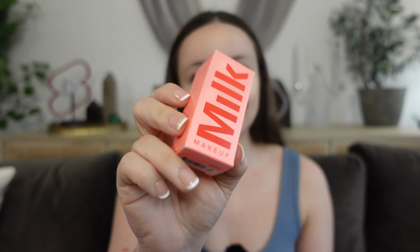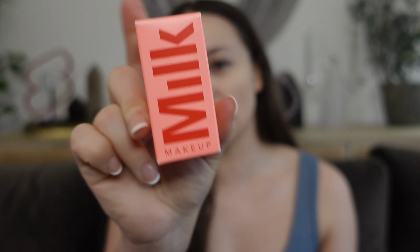Even though I wouldn't consider it a super viral product, I've seen the girly pops all over my FYP, so I'm trying this out and really loving it. Now, this is pretty small. That is pretty small for $24. But if it goes a far way, then that doesn't really matter, because if it's gonna last a long time, then it might be worth it.